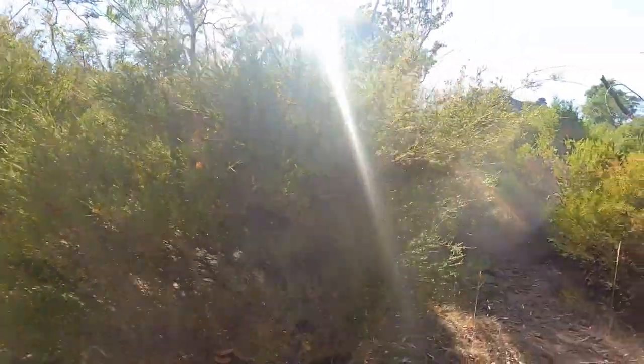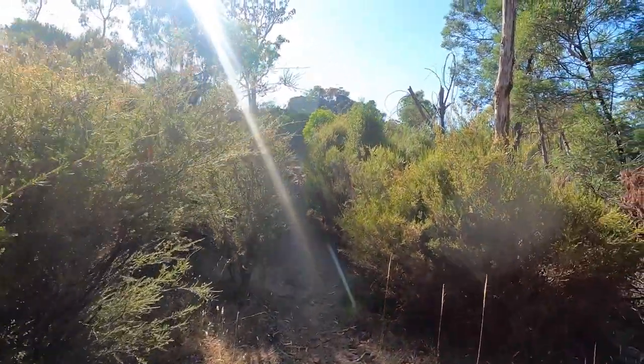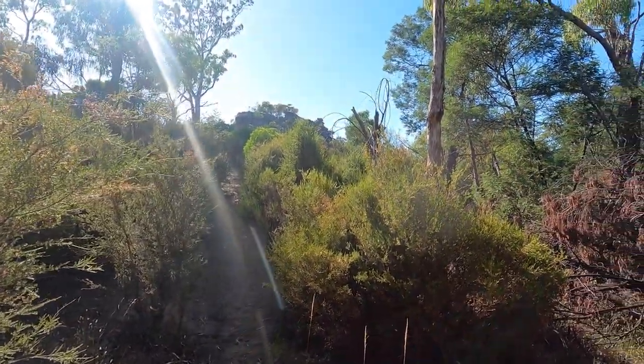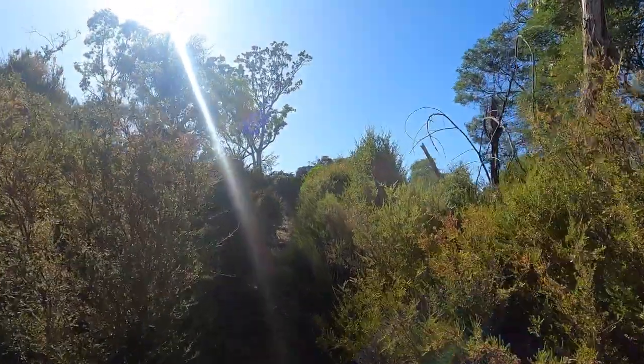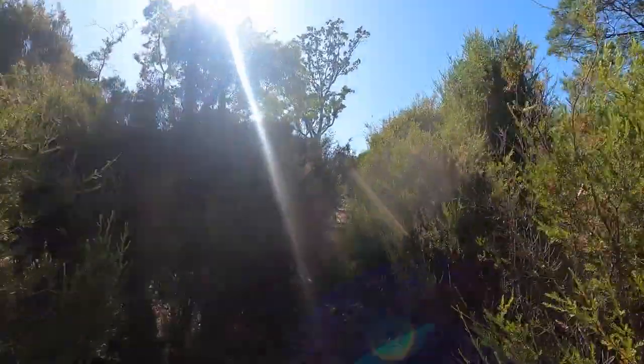And I'm thinking, looking into the sun, those rocks up there, that's Paddy's Castle. I think we're going to scramble up there. I don't think this is going to be a particularly hard walk. I haven't even got my pack with me.